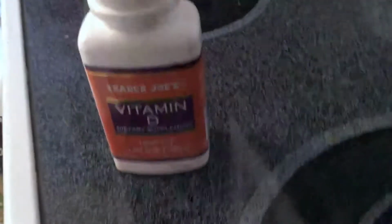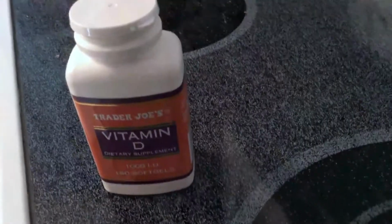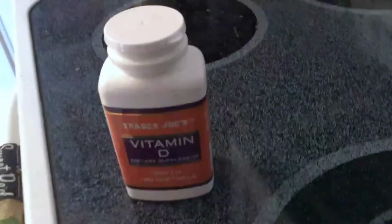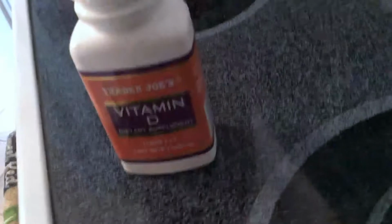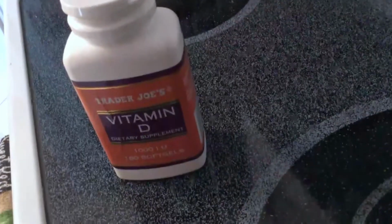It is Trader Joe's Vitamin D dietary supplement. For years and years I've gone to Trader Joe's. I just love it. I think the brands of everything they buy, from food to vitamins to drinks, you name it, everything they make for the most part I love, and I've never had a bad experience.